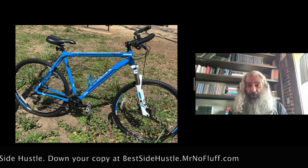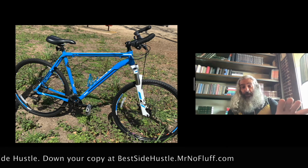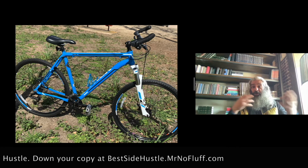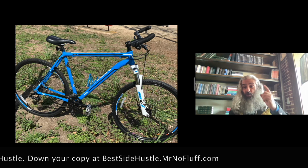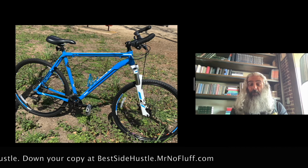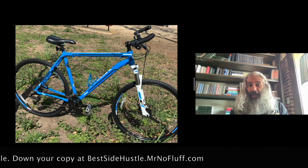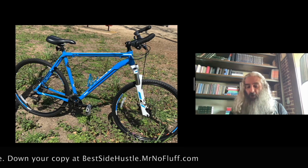And the same thing happened with this. Once I washed this bike and took pictures of it, I put it online, and I had multiple offers, right? And I could have even sold it in 1 day, but when people respond to me and say, hey, can I come out there and look at the bike? My next question is, when are you going to buy?